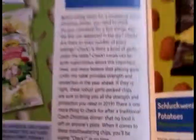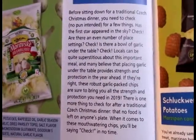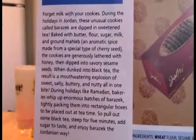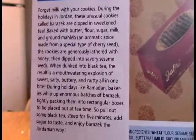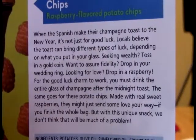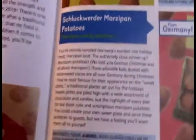Okay, we have more chips. This time, very heavy garlic potato chips from Czechoslovakia. We have Jabri Barazek, which is apparently toasted sesame seed cookies. I like these. I thought they were good. Leo didn't want to try them. We also have the raspberry potato chips, which I'm assuming is probably... Is that your favorite thing, buddy? Mm-hmm. What was your favorite thing out of this whole crate? That thing? Okay. They're weirdly addictive, guys.